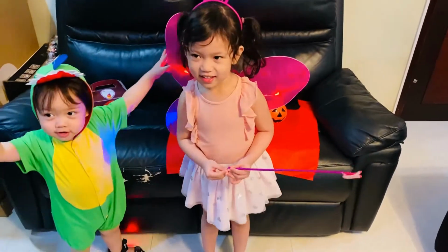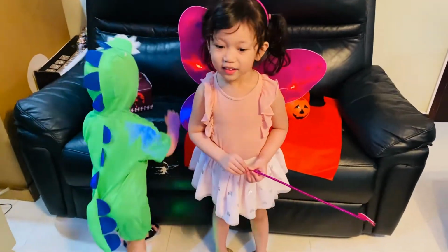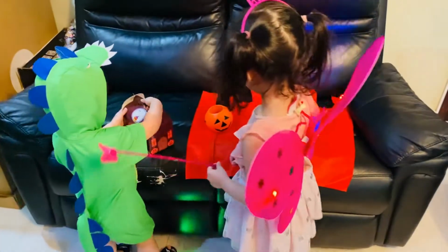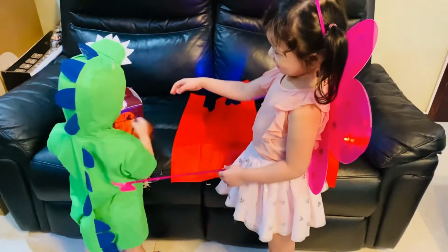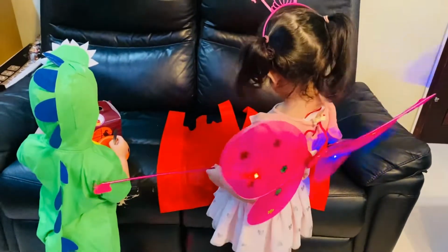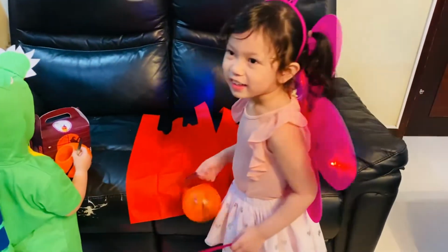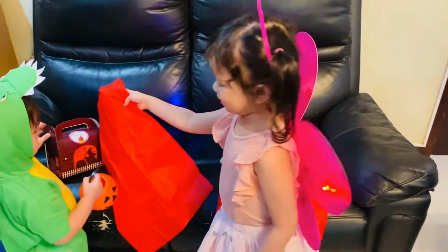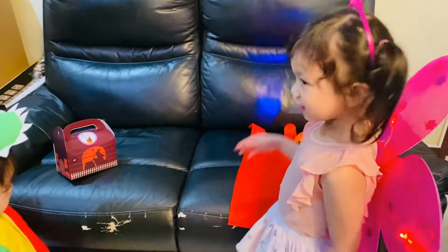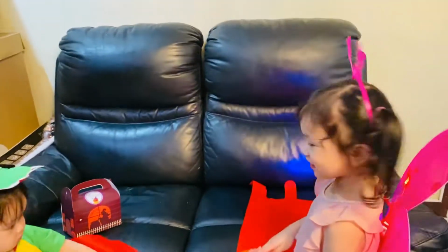So you need to get one pumpkin. Get one pumpkin. Lucky, no, get one pumpkin. Not that. One pumpkin and one echo bag. Give one bag to Lucas there. Okay, and then you, Chum, hold your bag and pumpkin.